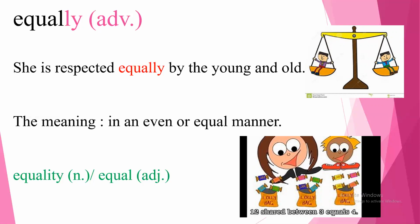Same way, equally. Equally means in an even or equal manner. Equality is the noun. Equal is the adjective.